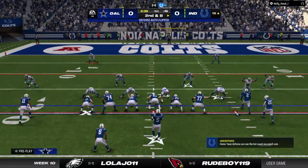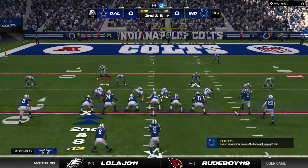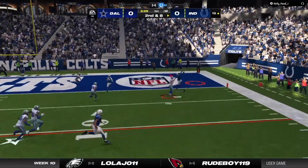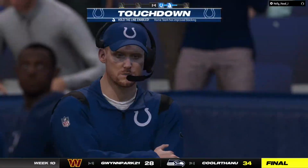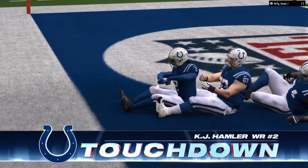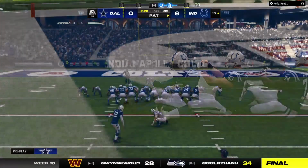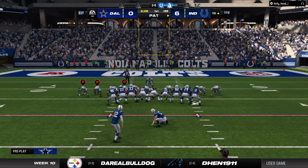Second and 8 coming from the 19. Back to throw. Here's Richardson. Touchdown! K.J. Hamler with touchdown number 7 on the year. And the Colts get the upper hand as they're on the board first here this afternoon. Matt Gay on for the extra point.